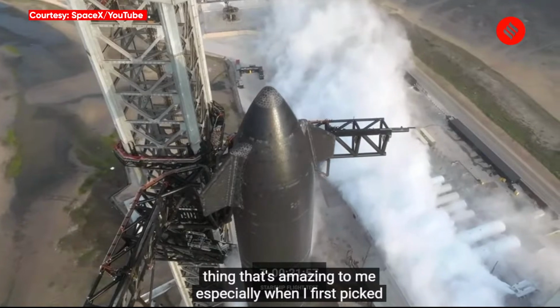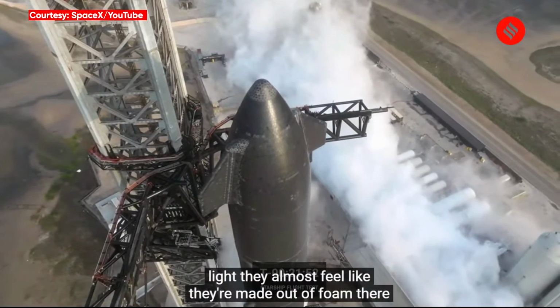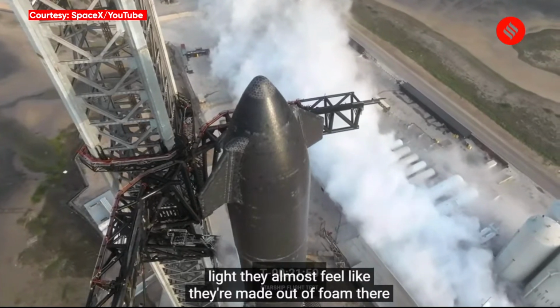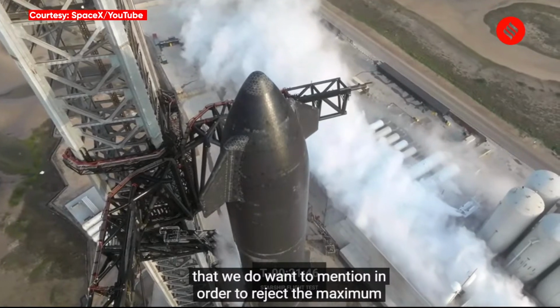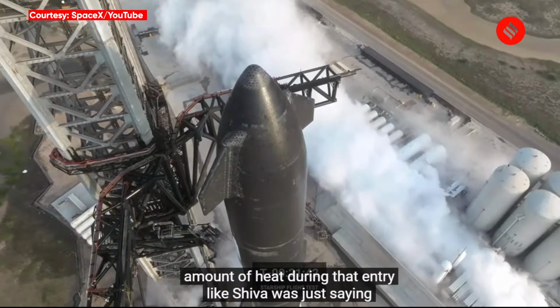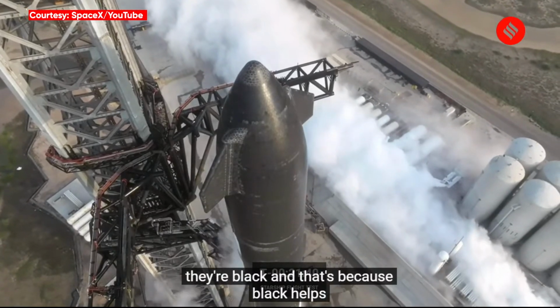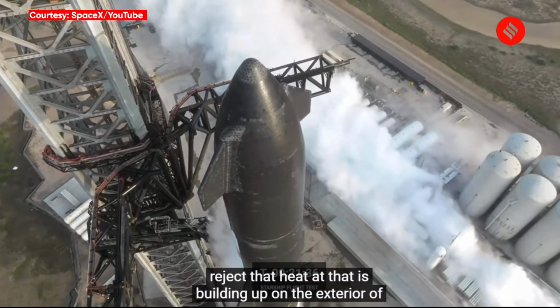Yeah, one thing that's amazing to me, especially when I first picked up one of these heat shield tiles, is that they're so light. They almost feel like they're made out of foam. They're that light, and they kind of sound like it too. And one thing that we do want to mention, in order to reject the maximum amount of heat during that entry, like Shiva was just saying, they're black, and that's because black helps reject that heat that is building up on the exterior of the heat shield.